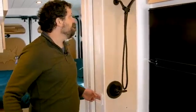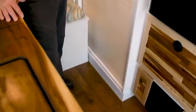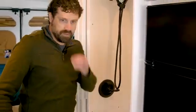We've got a shower door that's self-retracting and self-cleaning. So that saves space on that side.